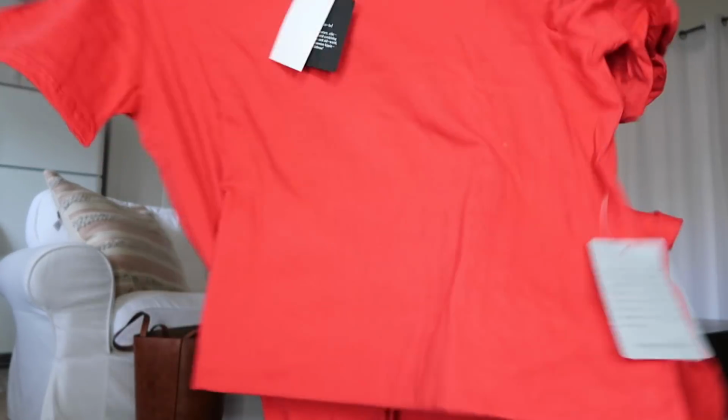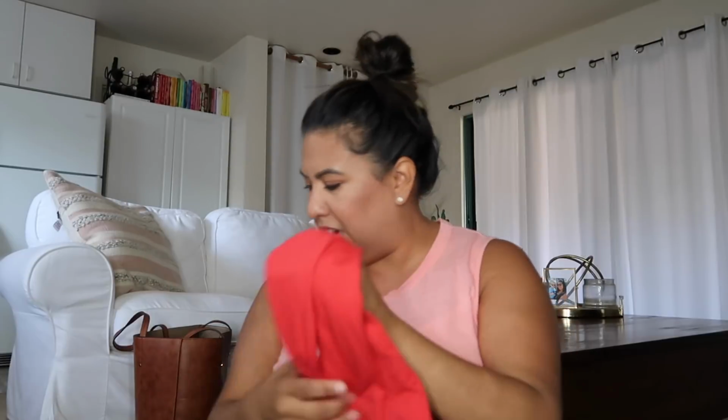Okay, this is by Bobeau. B-O-B-E-A-U. Bobeau. That's how I'm pronouncing it. That's probably wrong. And this is the knit t-shirt cotton dress in red, and this is $59. So cute. It's really long. I'm not sure about this. Red, I don't know. I probably, it's fine. I don't know that I would wear it. It's real bright for me.